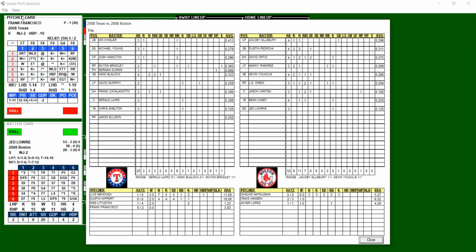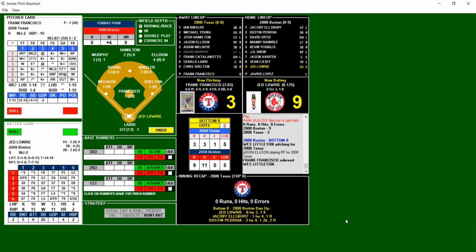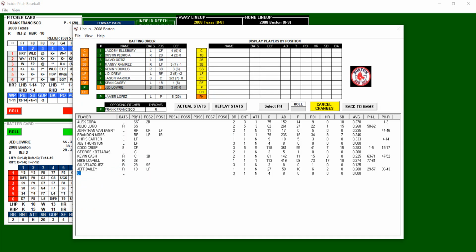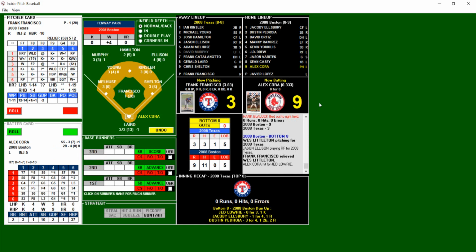Taking a look at the stats here for Wes Littleton, he went 2 innings, allowed 2 strikeouts. He leaves the game with a 1.23 ERA. Jed Laurie is up. He's 0 for 3, and here is the. Are they going to let Laurie take the hit? No. So they are going to bring in Alex Cora to pinch hit. Cora batting .333, and here is the pitch.